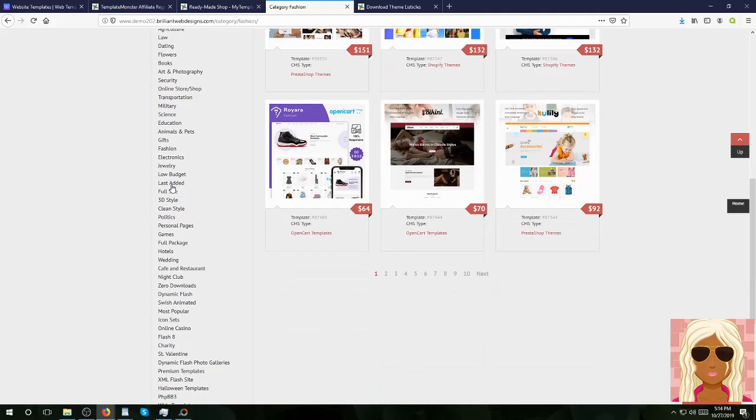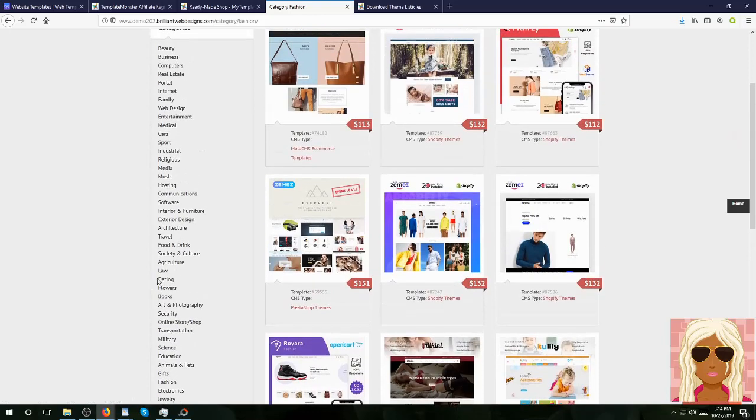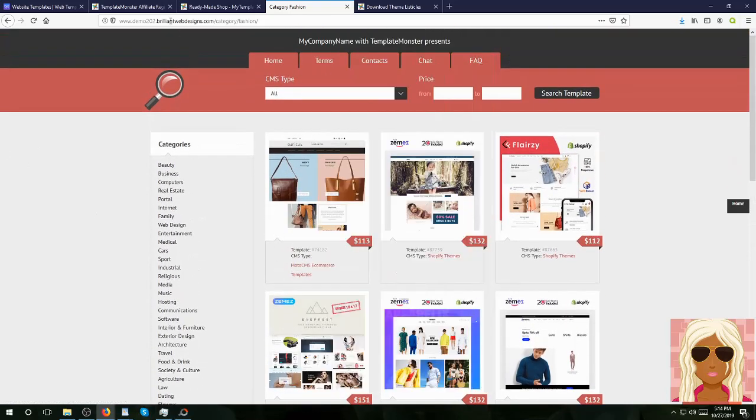So here we got, let's see, they got everything for everything, which I am in love with. I want to literally look through everything. This has got me interested. It makes me want to buy off of this site as well. I like to look through first because I do see a lot of pricey ones on here.